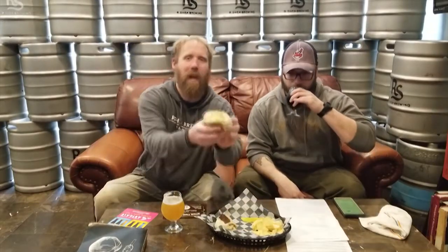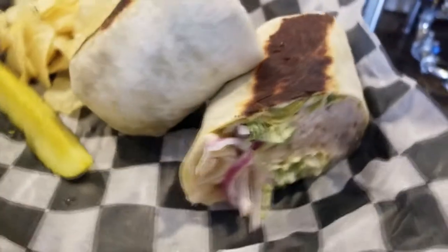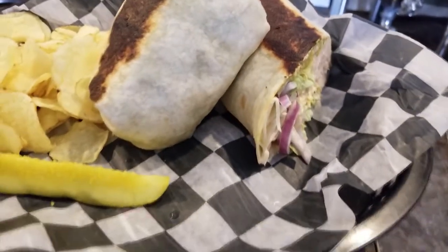It's a turkey and guacamole wrap. This is actually a cold sandwich, so they heat the pita up. And it's funny, I was watching Daniel Tosh, People Pleaser, last night, and he has a guacamole routine. And look, we got guacamole today. So this has turkey, guacamole, lettuce, onion, chipotle ranch in a flour wrap.